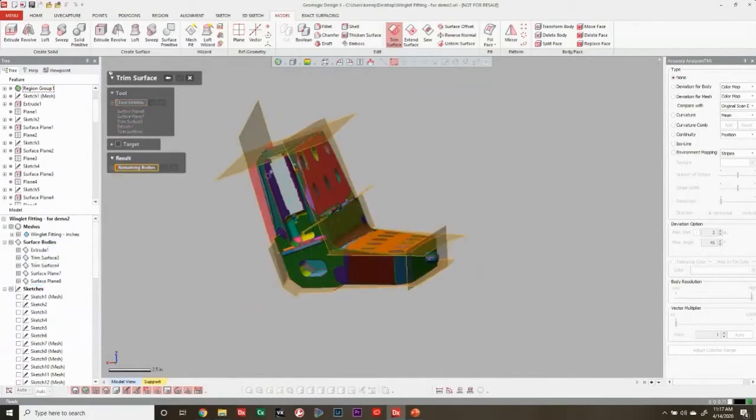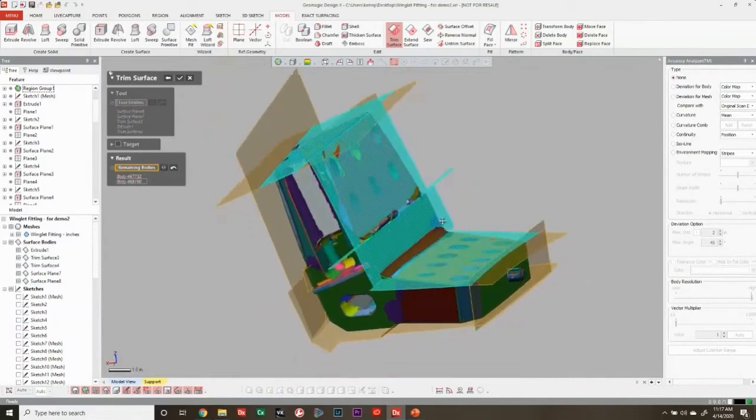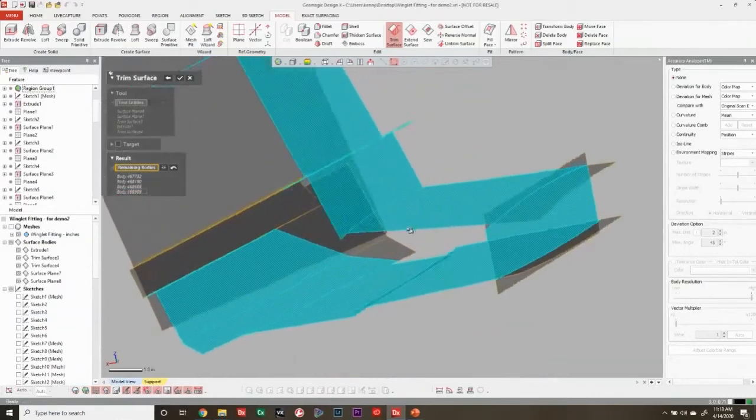What I don't want to do is trim all these up at one time. I like to do intermittent trimming. That way I don't have a whole bunch of little pieces, where all the surfaces trim all of each other. It makes it a little easier to see what's going on here.